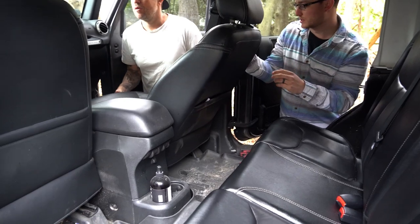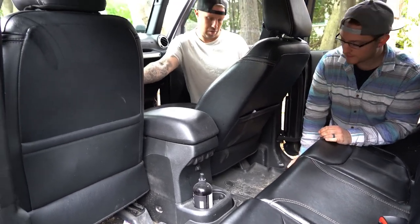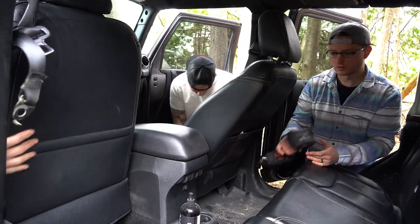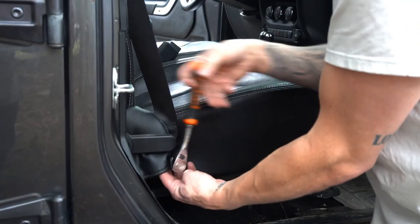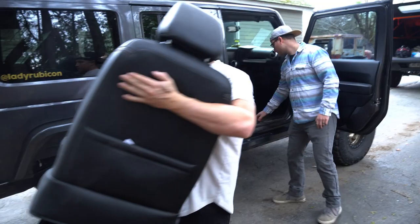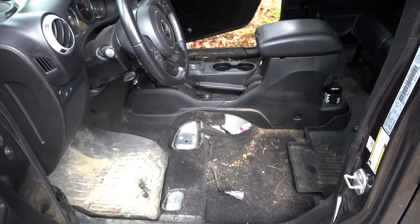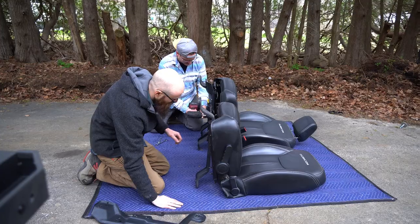Yeah, you can fold the... You'll pass me that ratchet. Not really. Fold the seat forward and then we can lift it. Yeah, let me get this seat belt out. Seat belt on that side of that.